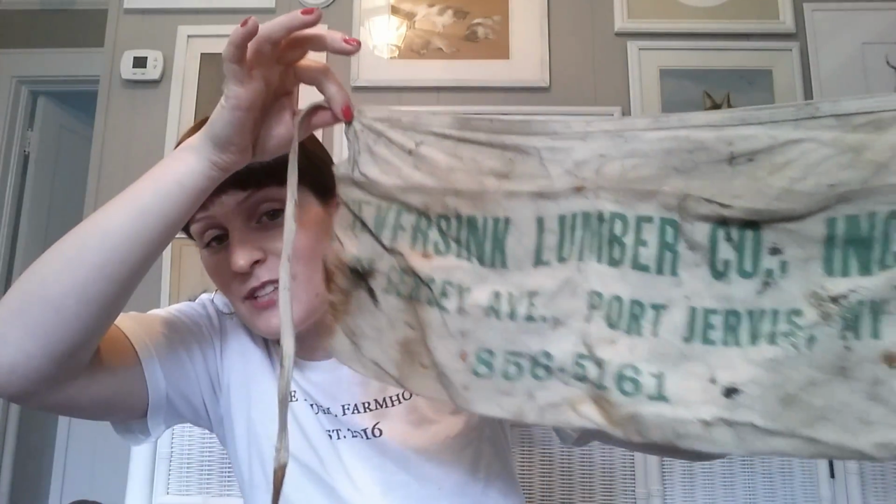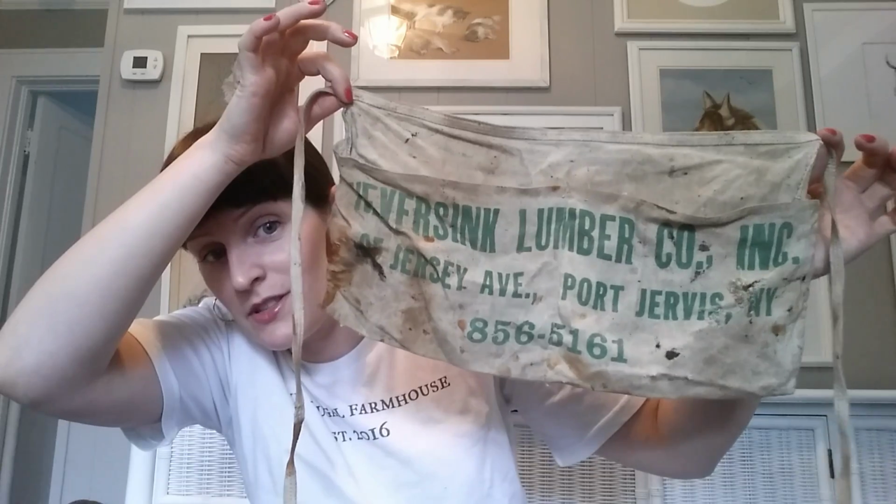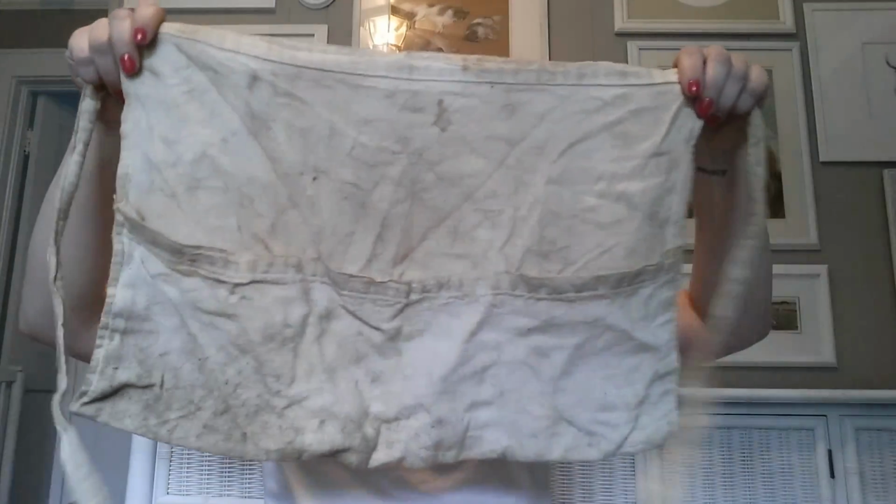So I picked up this one here, and I tried to pick the ones that had like the most wear and stuff. I know that seems weird, but I love it. So it just ties around your waist, and it's got some pouches. So this one's from Never Sink Lumber. I got another one from Never Sink Lumber, and this one's in a little bit cleaner shape.